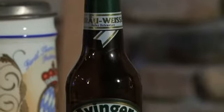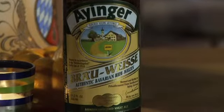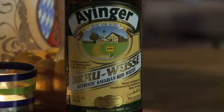Okay, cool, perfect. So the first one that we will be tasting is the Eyinger Brauweiss beer. This is a true German Hefeweizen, actually from Germany. Eyinger is the name of the brewery. They're technically in Germany, they're called Brauerei von Eying. So they're in the town of Eying, right outside of Munich.